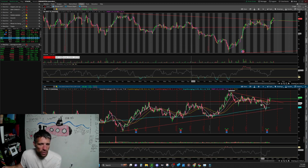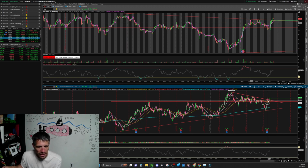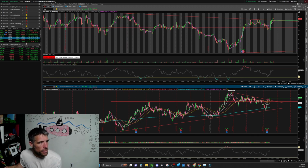I like this shakeout right here. It shook everybody out, and now it's back up to here. So I'd like to see this thing break out and continue higher. I think that would be really, really nice.